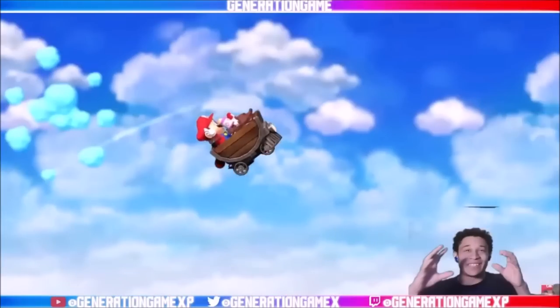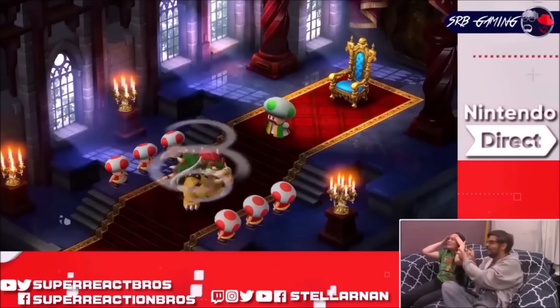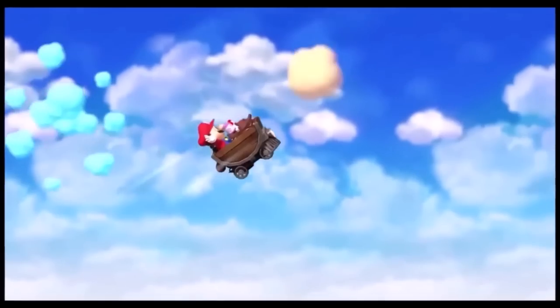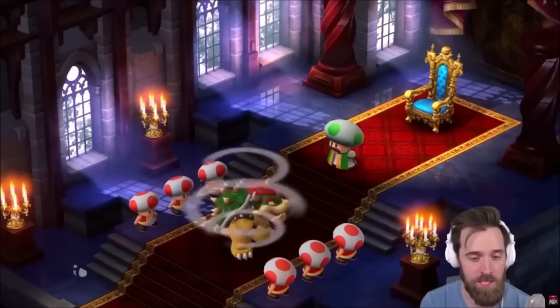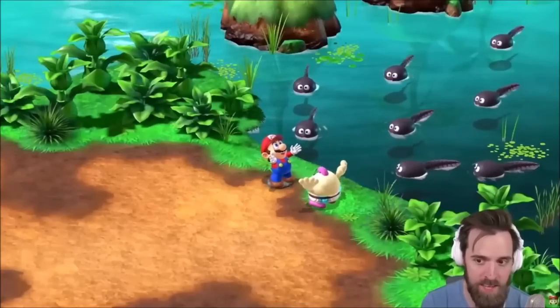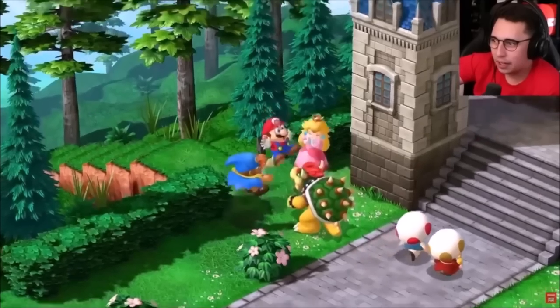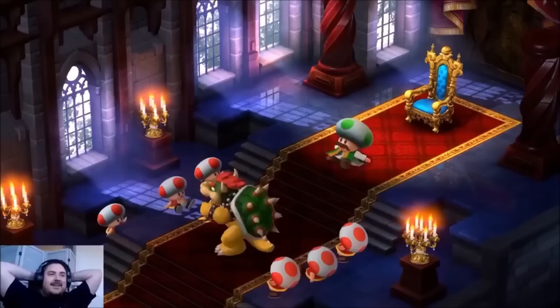I love how they kept the chibi style. I love that so much. Oh my god! I got the reaction I wanted from you. Fucking cries. Whoa! Oh my god, that looks so good. Hey, the Toad Chancellor. Mario RPG is one of my favorite games of all time, hands down. Oh my god, this looks adorable. I want to play this so bad. Guys, Super Mario RPG is my number one favorite game.